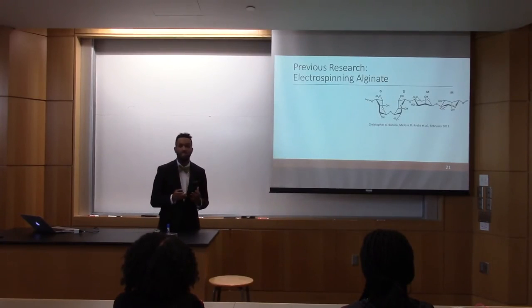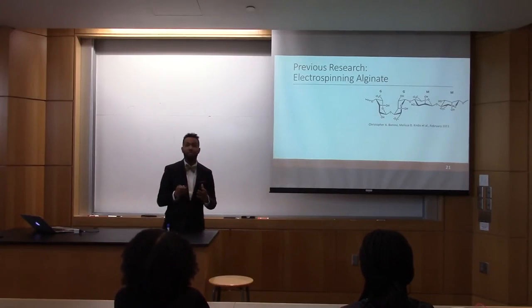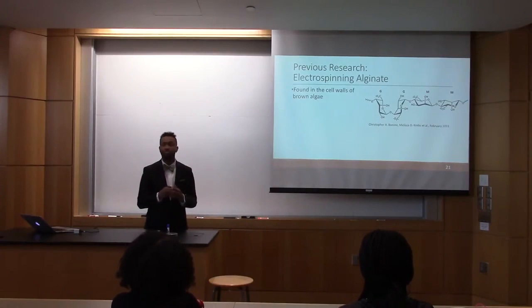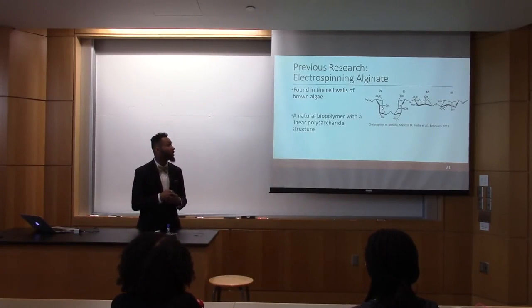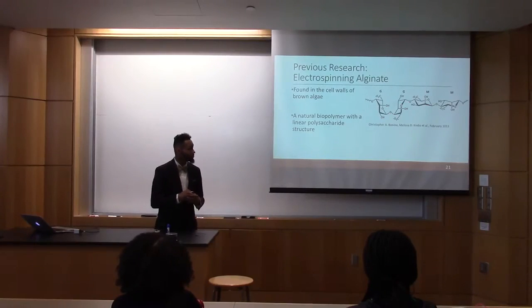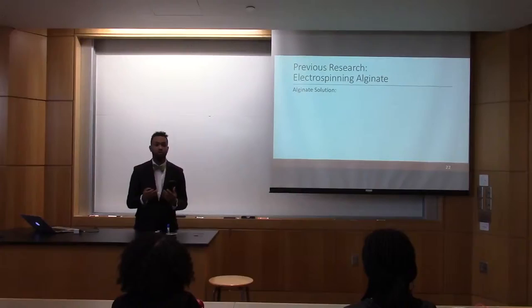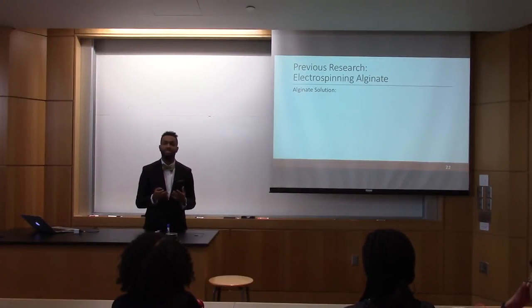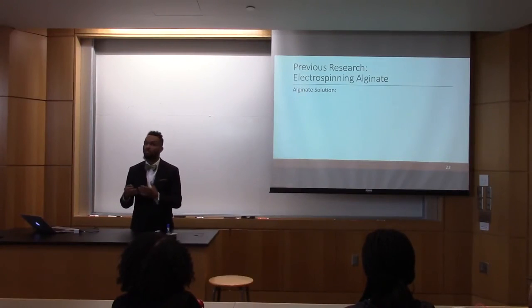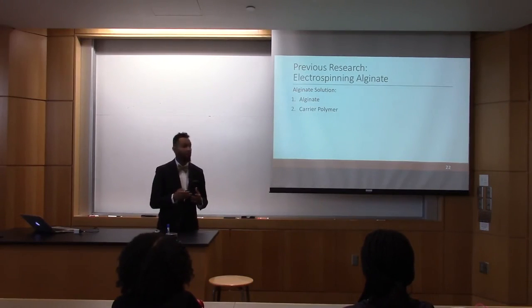So previous research looked at the electrospinning of alginate. So alginate, similar to pectin, is found in the cell walls of brown algae. It is a natural biopolymer with a linear polysaccharide structure, seen here. So you have your, again, repeated units of this alginate structure. This research in particular looked at mainly what type of alginate solution is needed in order to create nanofibers that have a similar structure to the extracellular matrix. So this included alginate and a carrier polymer, which we'll talk about a little later.